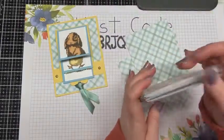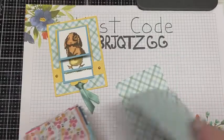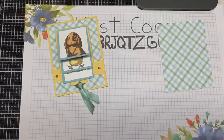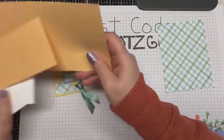So super cute paper, and like I said, there's a lot of spring-like pieces in here. So I said, let me use this paper, and I'll show you guys. This is actually the piece here. What you're gonna need is, let me pull in all my pieces here.